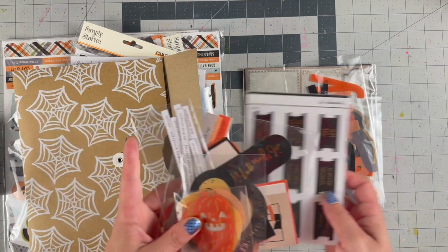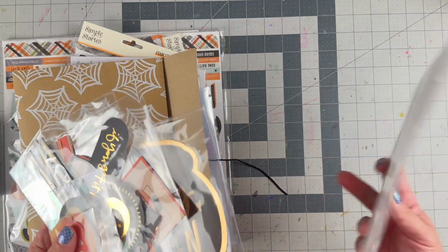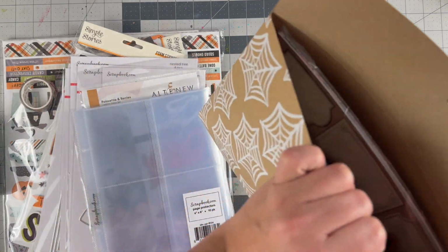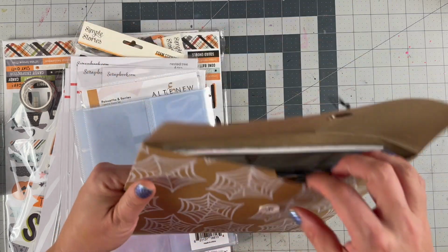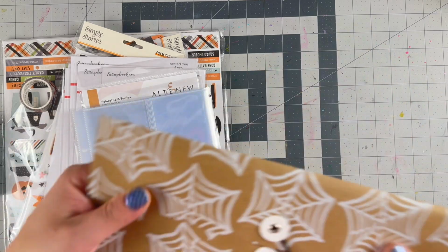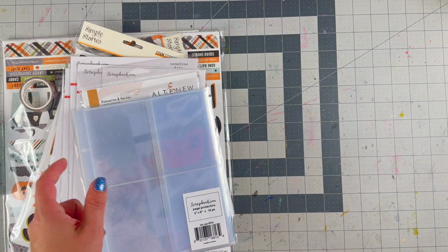So I do have this collection. I did get last year's collection as well. I will link to Ali Edwards' unboxing of this in case you are curious. I don't want to spend too much time, but it was fantastic. It had vellum, pattern paper, little die cuts as you saw, title pieces, just a fantastic kit. And I believe it was $29.99. So I'll leave this link down below.